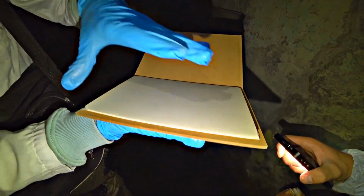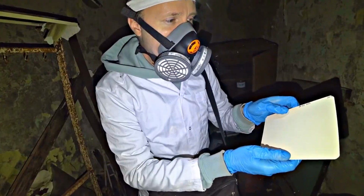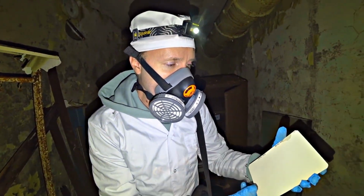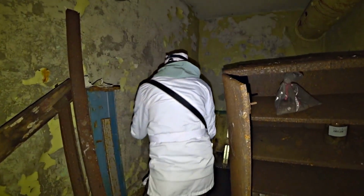This is especially for X-rays. Is it in a protective film? If a radioactive particle gets here, it should glow nuclear green. We will now check it out. Let's go. Turn off the light. Yes, you need to turn it off for a while.